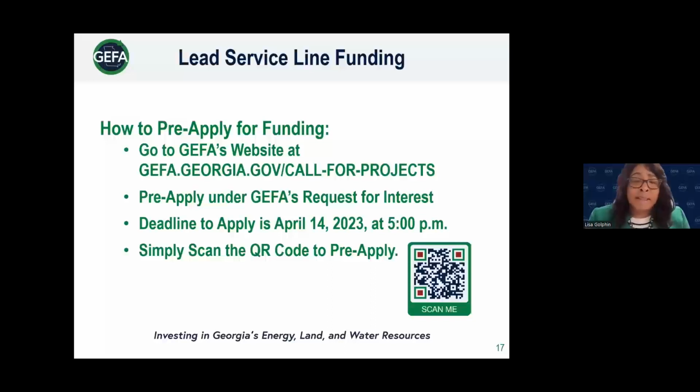We've made it very easy. We understand that your time is valuable, and so we made it very quick and easy for you to pre-apply. You can simply scan our QR code that will take you directly to GEFA's request for interest pre-application. So that way you can easily apply. It takes less than maybe 10 seconds to apply. You can actually do this on your phone if you want to, or you can go on your computer, whatever is best for you. But we definitely want to make sure and urge you all to apply before the April 14th deadline.